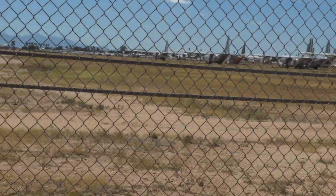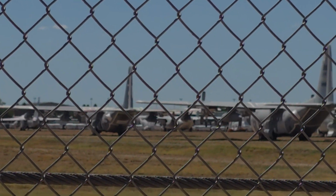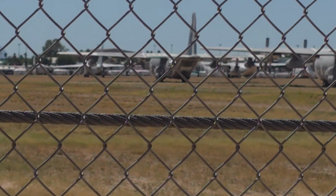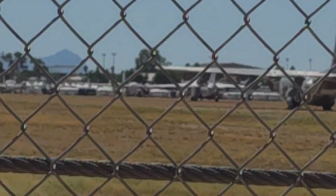Here, stop for a second. Right there, underneath that C-130. I'm not sure what that is. Maybe somebody in the comments can let us know.